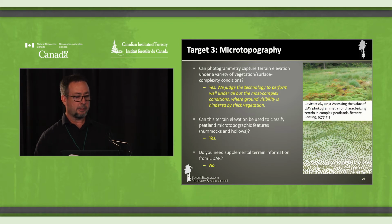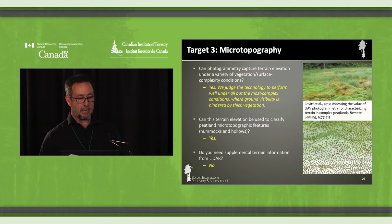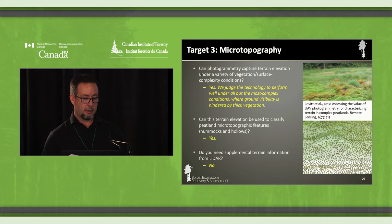Again, just to summarize, can photogrammetry capture terrain elevation under a variety of conditions? Yes, I think this works well under all but the most complex conditions. As long as you don't have too many trees overhead, this is a good technology. Can this terrain elevation be used to classify microforms? Yes. Do you need supplementary information from LiDAR? No, not for this application. That's our experience, at least.